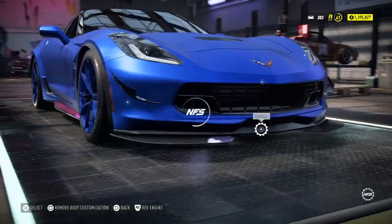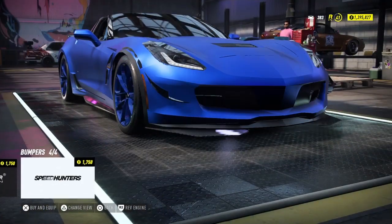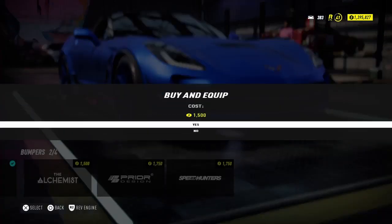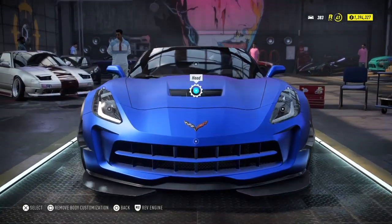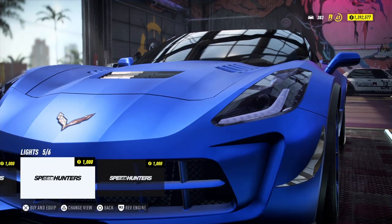Also, the front bumper on this looked very cool. After I was able to upgrade it, I think we went with the back one. That one right there. We went with that one. I really like the grill and stuff. I thought it looked super cool. And also the hood, we just put a little bit more design on it because I think everything matters.